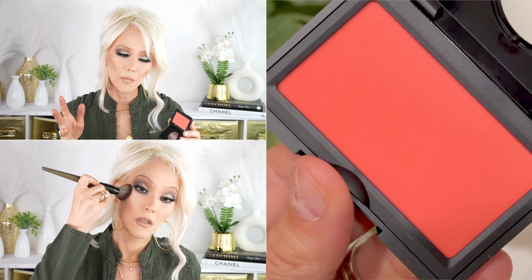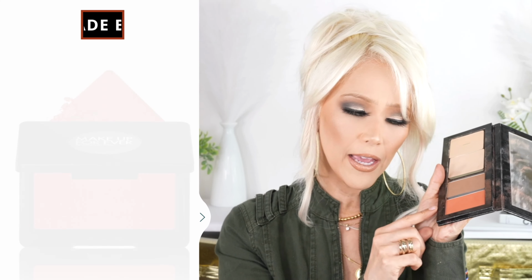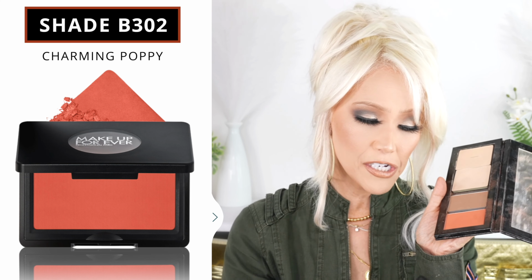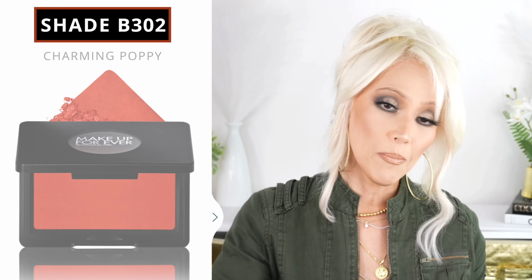And this was the color I was looking for, but they didn't have it on the Sephora site. They only carried it on the Makeup Forever site. I don't know if that's changed, but I will have both links below. I did buy the Charming Poppy as well, and I love using this for that latte makeup look if I want a blush. That is a really pretty color. Very different. This one's definitely more coral. This one's more pink undertoned, but both of them would go beautifully with this look, but I wanted to test this out on camera for you guys, so I'll show you right there what it looks like.